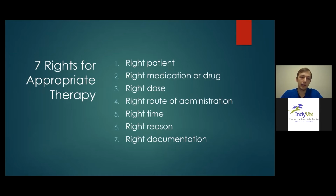And that goes into appropriately labeling, whether that's putting the label on our medications, and also ensuring you put it into the patient's hospitalization log. So we use SmartFlow. I'm sure there are other paper records or whatever system you use. We need to make sure all these things are done.